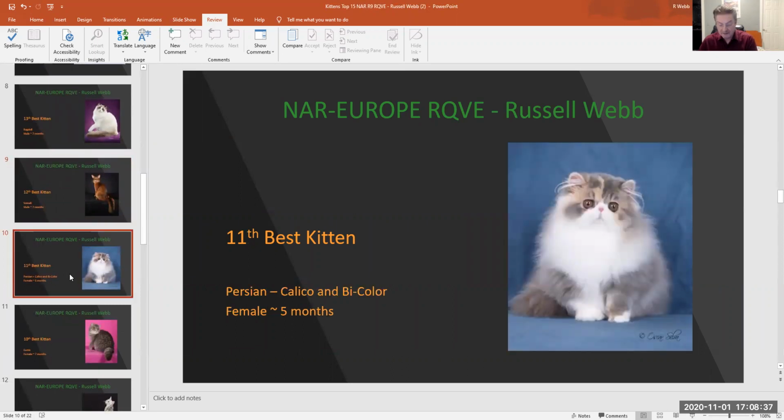11th best kitten today is number 63, a Persian, blue-patched mackerel tabby and white, female, 5 months old. Beautiful color on her. She's got a nice round head, round eyes, and short legs.